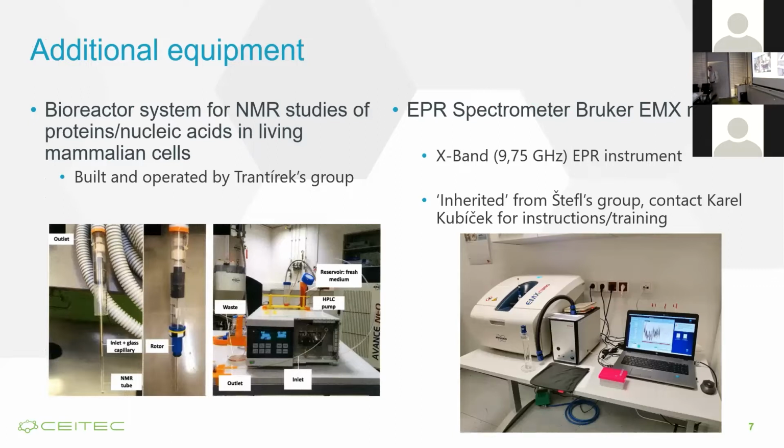Besides high field NMR spectrometers, we have on our webpage listed also 2 pieces of equipment different from NMR or to work with NMR. One is the bioreactor for NMR studies in living mammalian cells. This was built by Trantirex Group as a part of a project, and there was a condition of the grant that it has to be made accessible to public afterwards. So it is made publicly accessible through our core facility, though it is still in the hands of Trantirex people. So if you would want to use it, you would have to talk to Trantirex group.